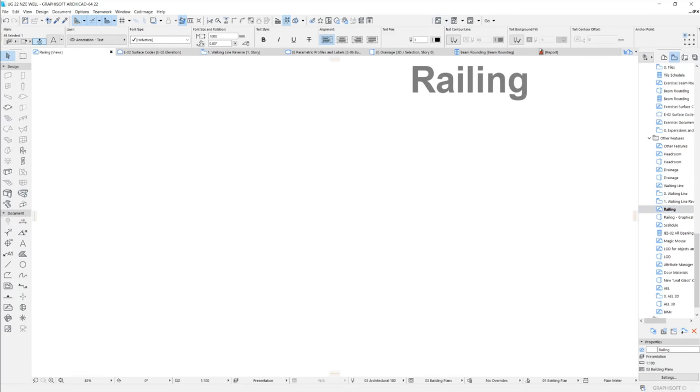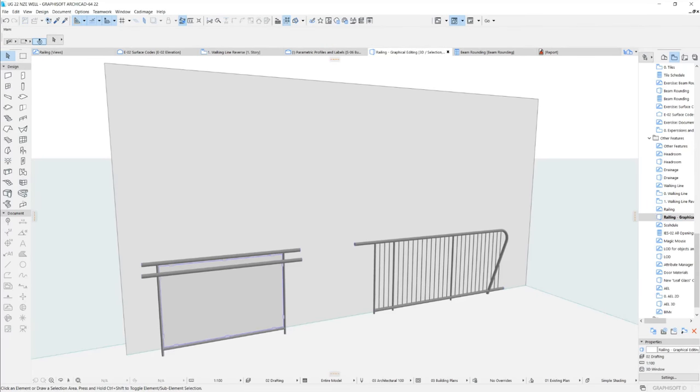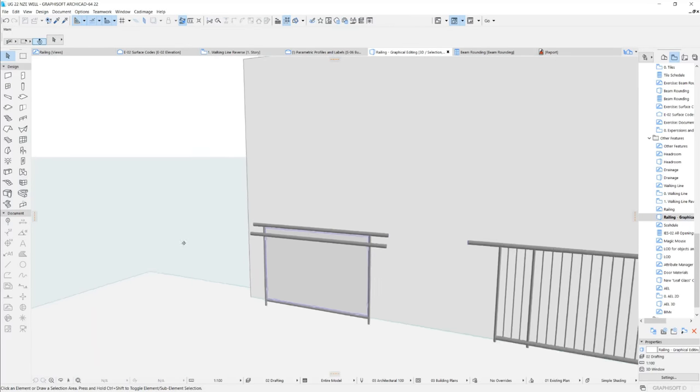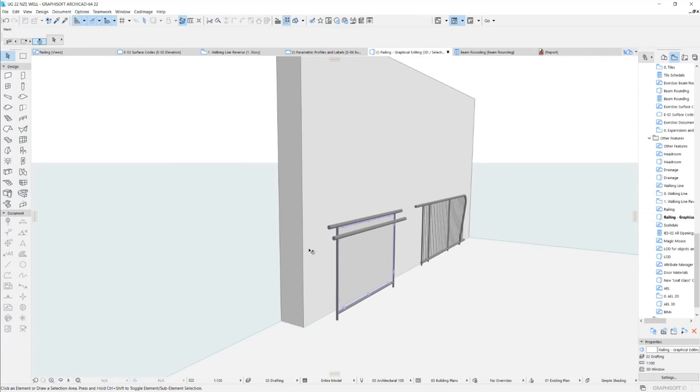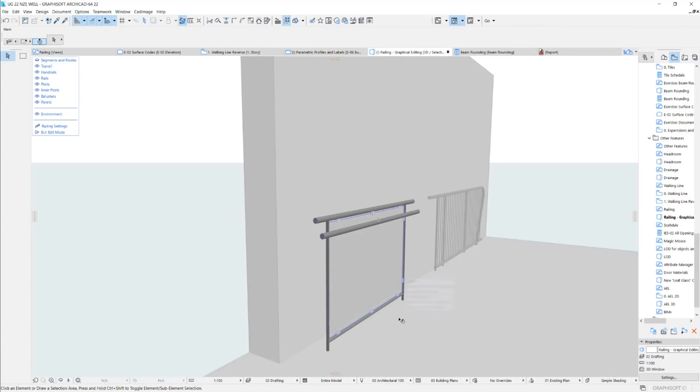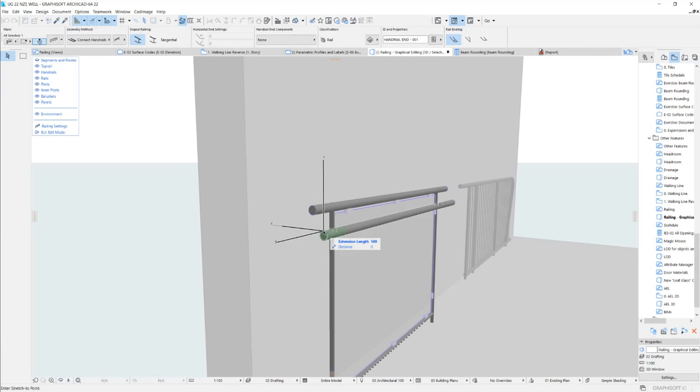Let's go to railing. Now we have some other options. We can now stretch the length of our handrail. Basically, this allows us to do some creative editing in our railings. So let's select this one. Let's go to edit mode. Select this handrail, and if you click on the node, we can stretch it.